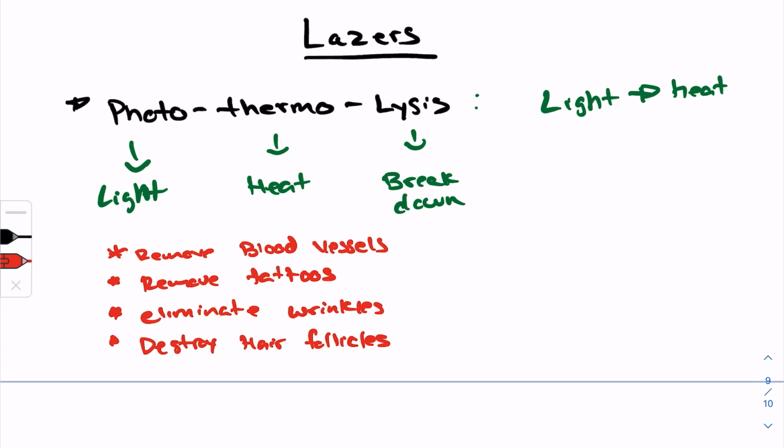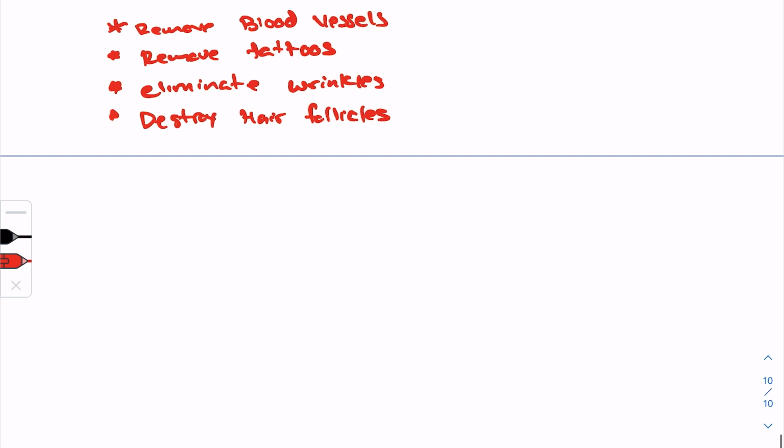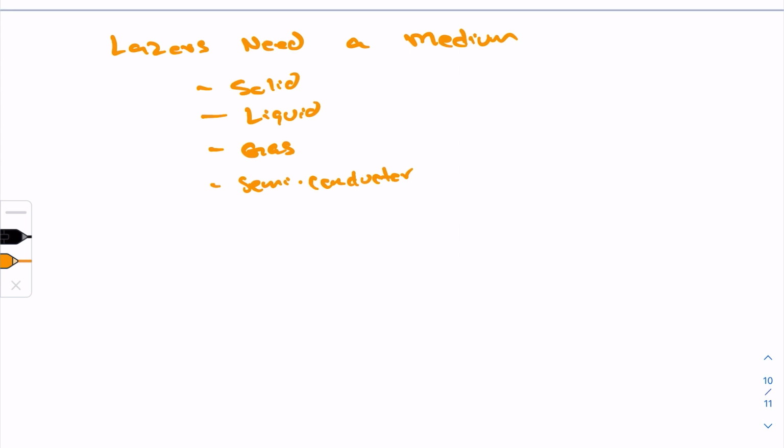Lasers work by means of a medium. So lasers are going to need something to work through, such as solid, liquid, gas, or even a semiconductor. We won't get too much in depth here because a lot of these need to be used under the supervision of a physician.